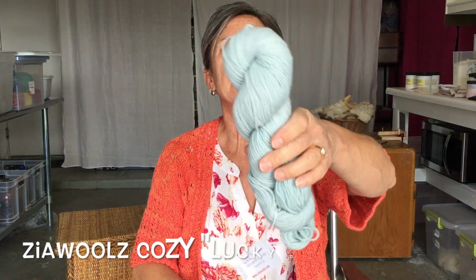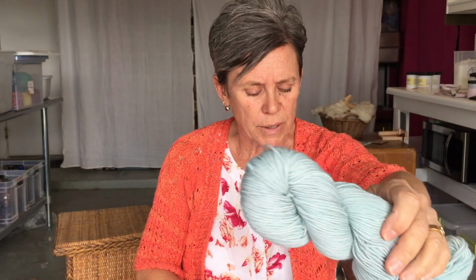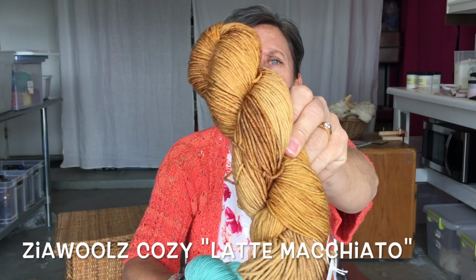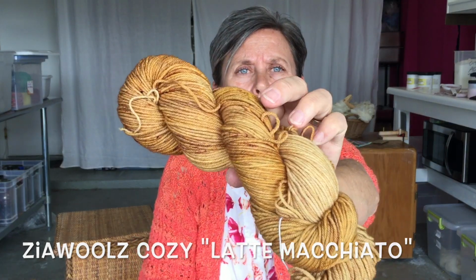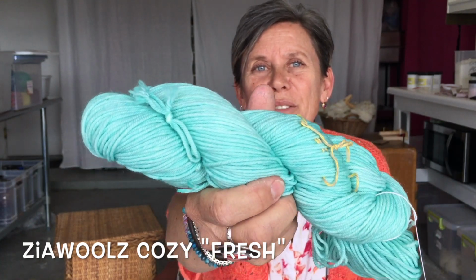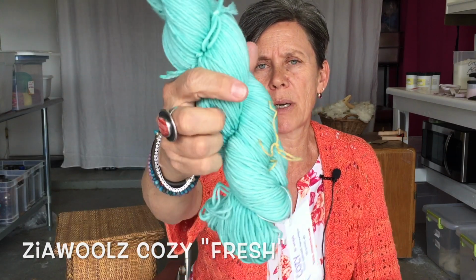selection of my yarns. This beautiful blue with a grayish undertone is a Lucky Dog, a one of a kind. Then we have all of these, like I said, on Cozy, and there's more in the shop. This is Latte Macchiato, hard to photograph, but it shows very pretty the way it is here. This is one that I really love. It's called Fresh. And if you see this yellow tie, that's how I get it from my supplier. They mark their different bases with a colored thread.